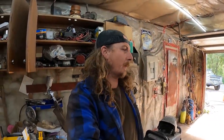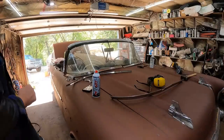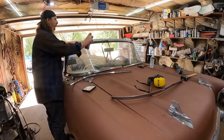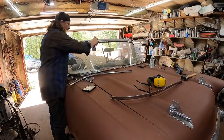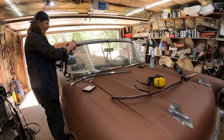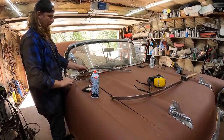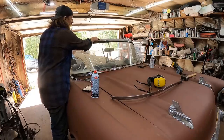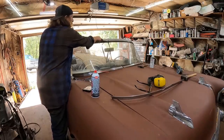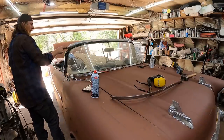So let's try and get this window together real quick, huh? Sounds like a fun time. All right, let's see if we can cheat the system. Lube is your friend. Hopefully I'll get this in. It's got a bit of a notch on it. So, we'll see. Oh, shockingly normal. Just try back here.